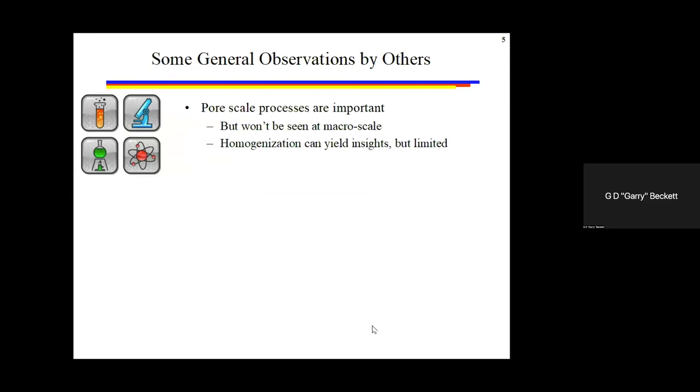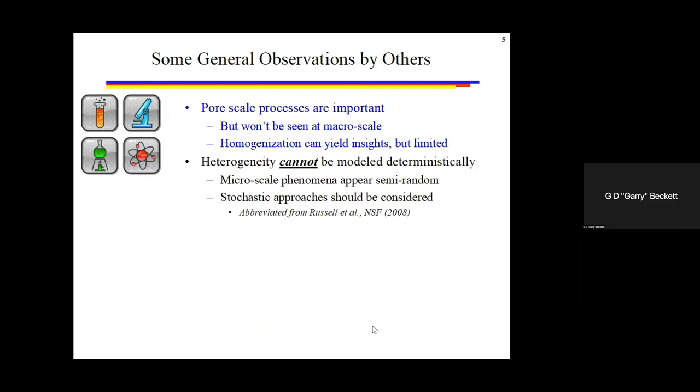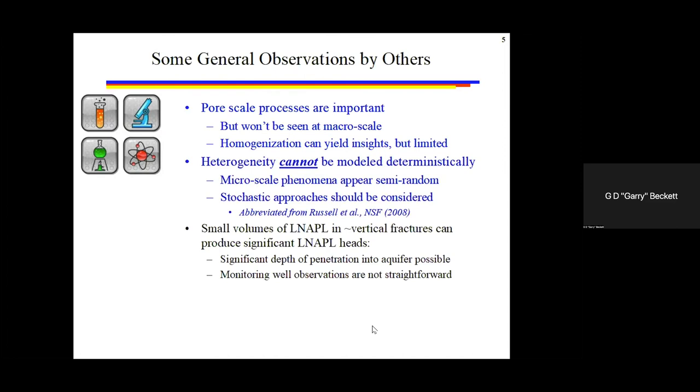So conservatism is important. These are some observations by other folks in literature that pore scale processes are important, really quite important, but you're never going to see them at a macroscopic scale. Homogenizing that scale can yield some insights, but actually they're quite limited. Many people, myself included, believe that heterogeneity, especially in complex systems like in Hawaii's basaltic aquifers, you just can't model deterministically. Stochastics, meaning statistical approaches, should be used or considered. That's abbreviated from Russell et al. That's National Science Foundation work.